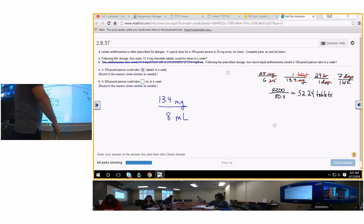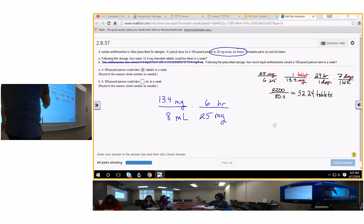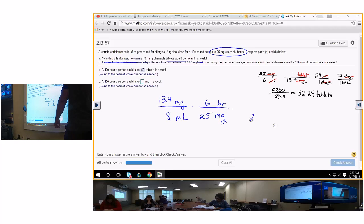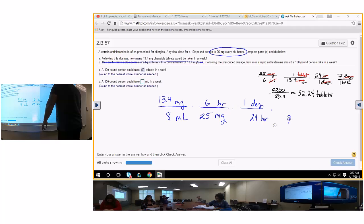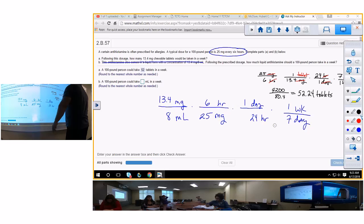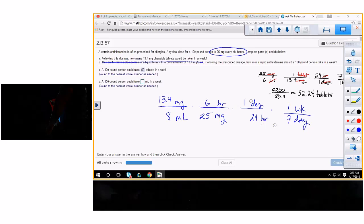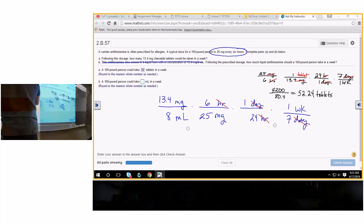Well, now we got to go back to this. So I'm going to just follow milligrams on the bottom and hours on the top. So that's 25 every what? 6 hours? And then how many hours? There's 24 hours in one day. And then, how many days are in a week? 7 days in 1 week. So let's see what happens when we cancel. The days cancel. The hours cancel. The milligrams cancel.